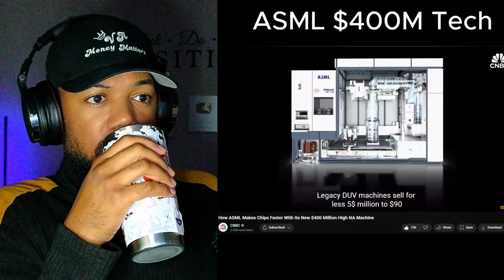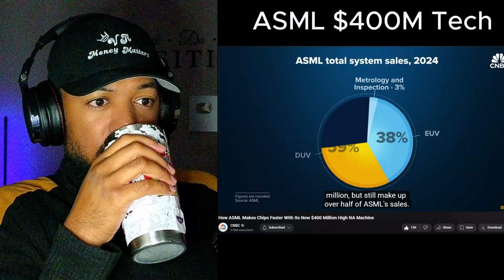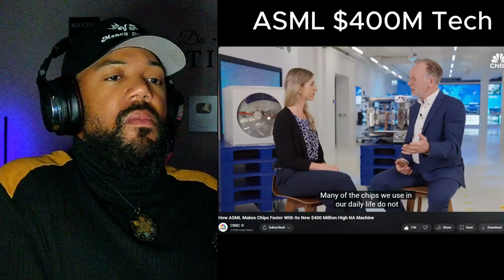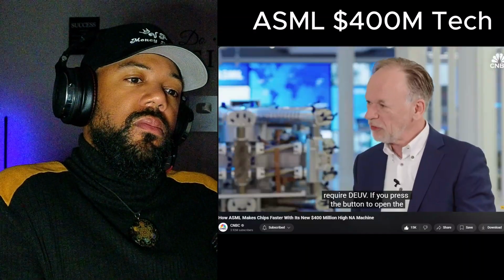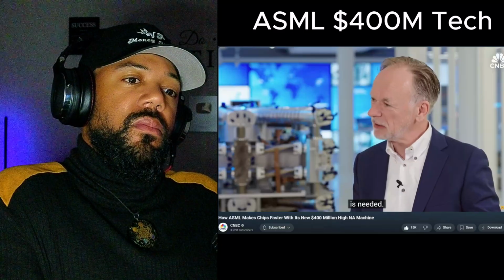Legacy DUV machines sell for less, $5 million to $90 million, but still make up over half of ASML's sales. The older machines are in high demand. Many of the chips we use in our daily life do not require EUV. If you press the button to open the window in your car, unlikely an EUV-based chip is needed.